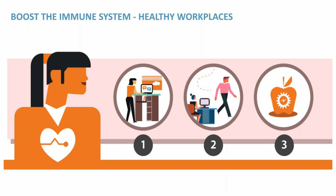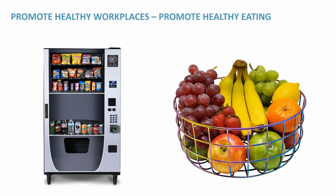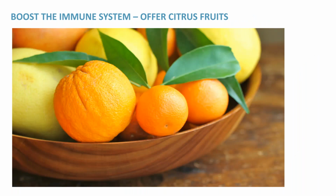And then focusing on the health of the work environment itself, we suggest considering providing relaxation rooms, since reducing stress boosts the human immune system. That'll be helpful. Also look at what you eat, and for the architects in the crowd familiar with the WELL certification system, they've been talking about these suggestions for a long time. Consider getting rid of that vending machine with the carbonated sugar sodas and snacks, and replacing it with bowls of fruit. Fruit, particularly citrus fruits, are very helpful.